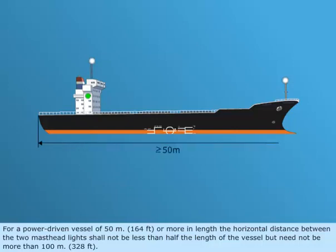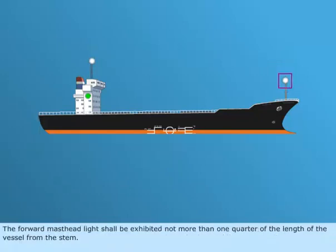For a power-driven vessel of 50 meters, 164 feet or more in length, the horizontal distance between the 2 masthead lights shall not be less than half the length of the vessel, but need not be more than 100 meters, 328 feet. The forward masthead light shall be exhibited not more than 1/4 of the length of the vessel from the stern.